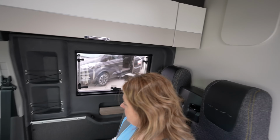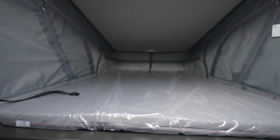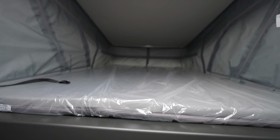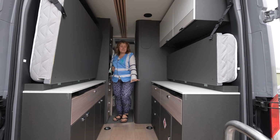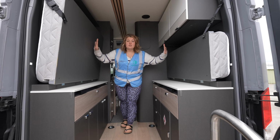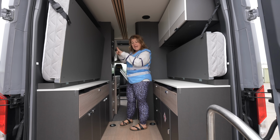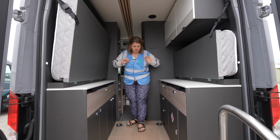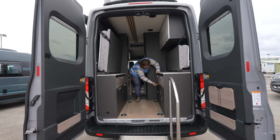And this pop top here looks massive. There it is. Look how huge that is. Very good, very nice. And this here is quite a large double bed. This is a great garage area, and the 2 sides drop down into a nice sized double bed. It's bigger than in the S that we've just been in as well.